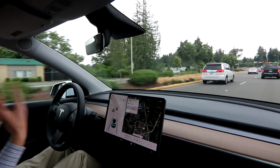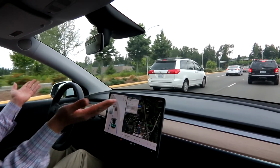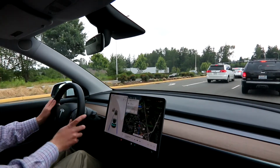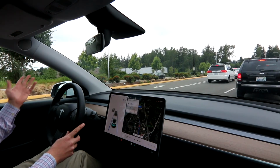So Autopilot allows the vehicle to brake and accelerate within its own lane, and it also allows it to steer within its own lane. This is a system that's mainly used on the highway. I can get this system to be used on back roads. Here's a video of me driving a Model 3 on Autopilot on back roads.